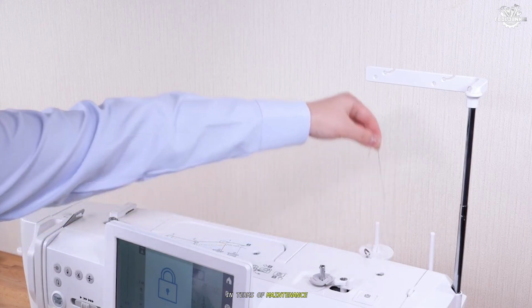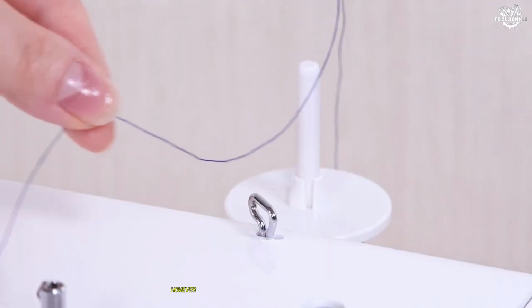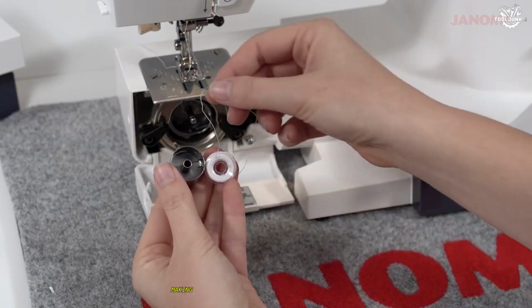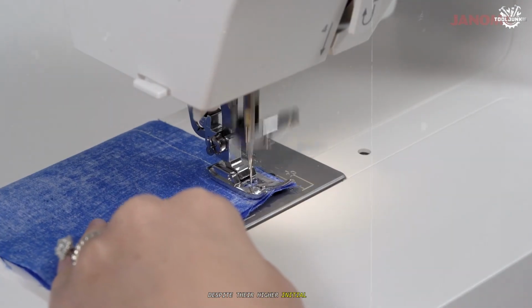In terms of maintenance, both brands require regular cleaning and oiling. However, Janome machines often need fewer repairs over their lifetime, making them potentially less expensive to maintain in the long run, despite their higher initial cost.